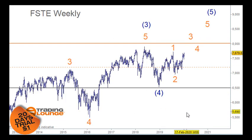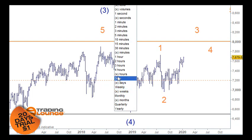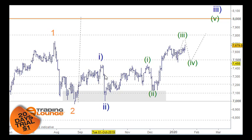So with the FTSE here, just in the bigger picture, we've been over this before, but looking at wave three and four here, and then looking for a move higher here. So wave one and wave two here. And this little area in through here, I'm counting that, let's go to the daily chart here. I'm counting that here as wave one and two here, and one and two here.